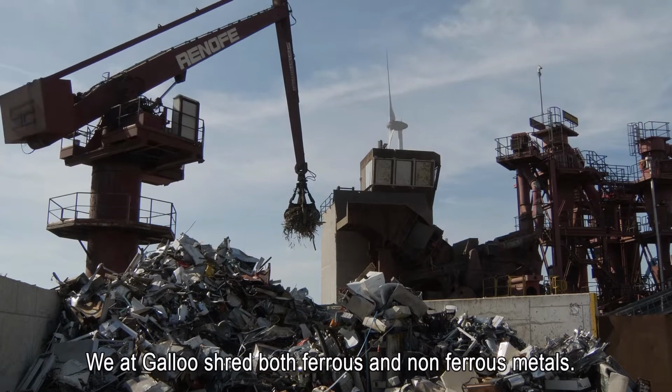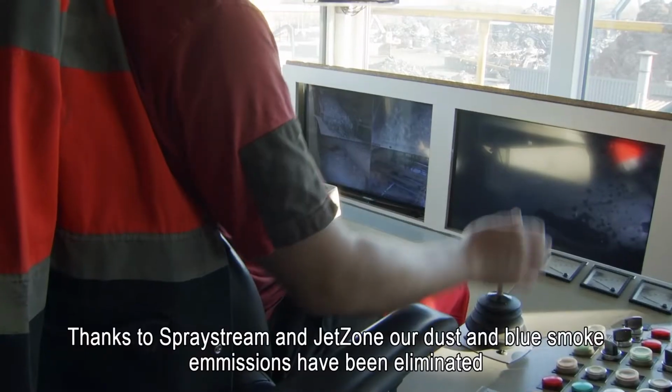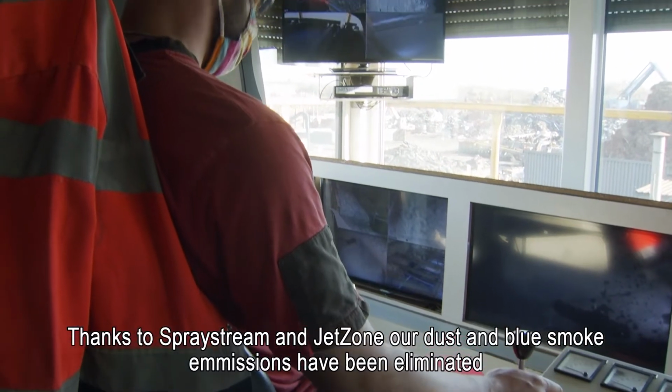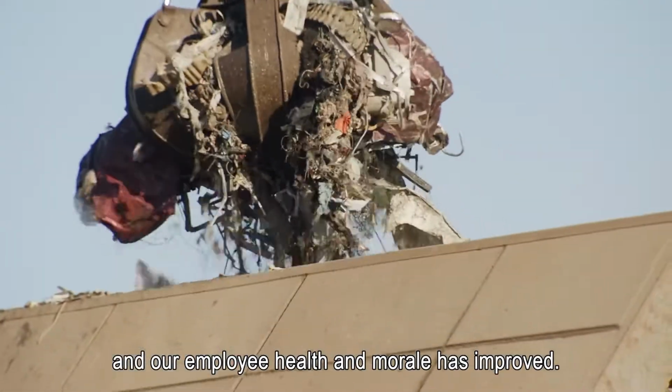We at Galloo shred both ferrous and non-ferrous metals. Thanks to Spraystream and JetZone, our dust and blue smoke emissions have been eliminated, and our employee health and morale has improved.